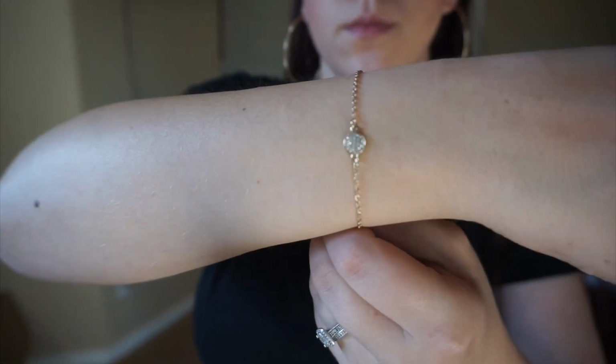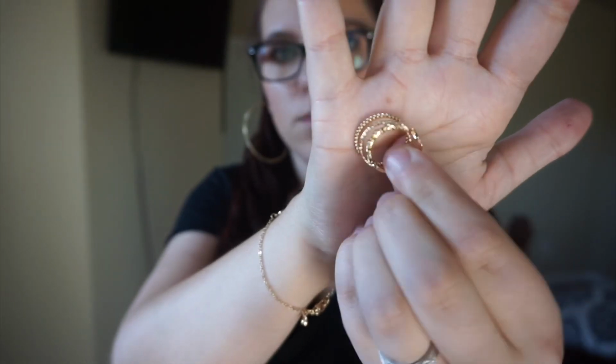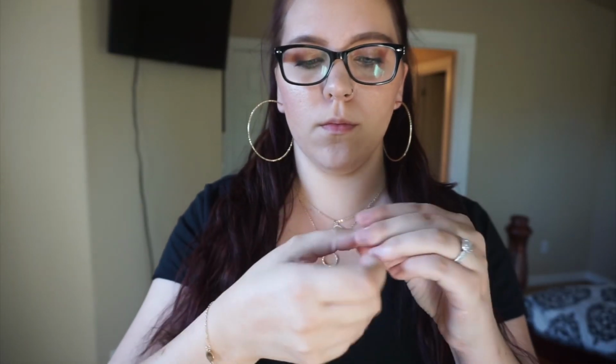Since I didn't end up wearing these hoops, I did a bracelet and a necklace today, and then of course my wedding ring, which stays on my finger at all times. But adding earrings or a necklace or a bracelet or even rings will really help pull your look together and take even a more casual look to the next level.